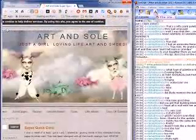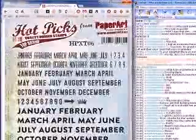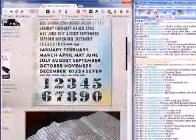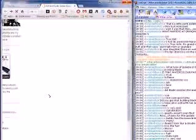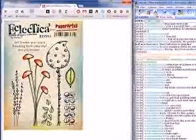I started by gluing some of this stamped tissue paper to a white card. This has been stamped with the months. Okay, let's just go through it. It's not a slideshow. Okay, so there's the calendar stuff. And she stamps the calendar stuff onto some tissue paper. And she whips out her own sexy stamps.